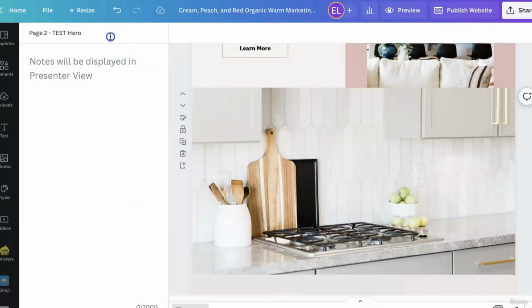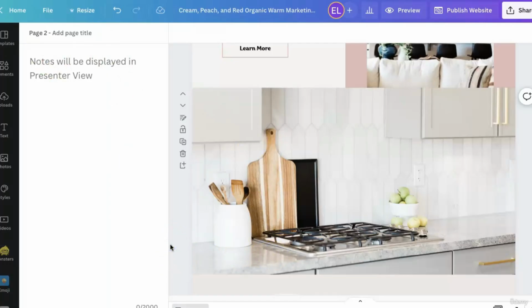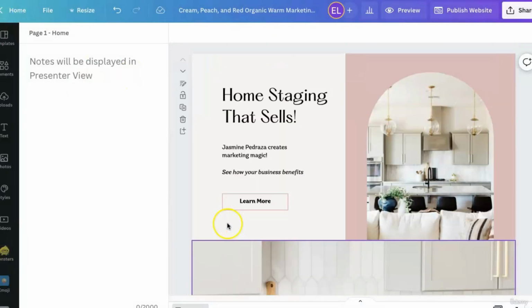So if we go back here, delete everything out to where it's blank, then it will not show when we go back to the preview. See, it's gone now. So that's what we want. If you have any sort of page that for whatever reason you don't want it to show in the nav, you don't give it a title.